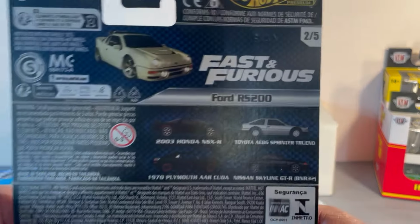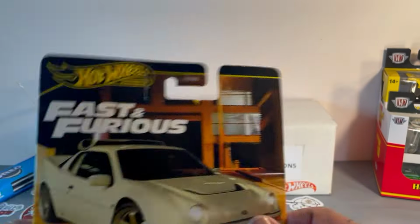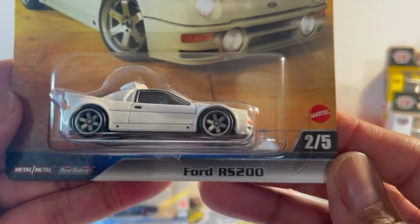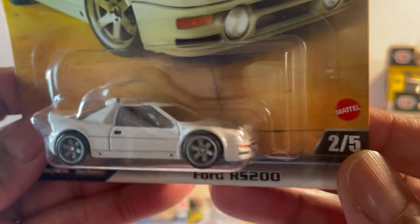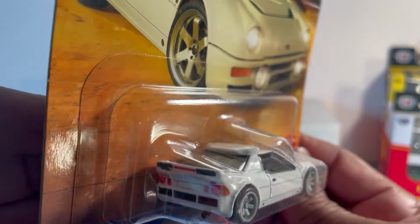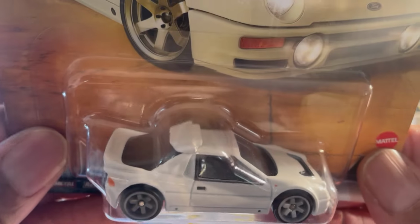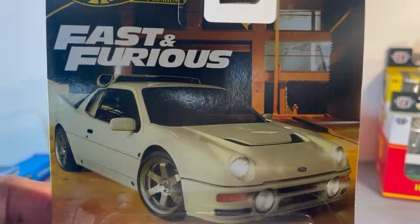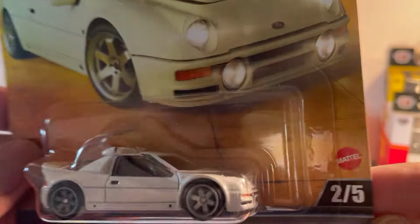Oh, by the way, 5 vehicles in the set. Let's see if I got them all. This one is my least favorite. Number 2 of 5. Ford RS200. This is a rally car. It's white, black interior. I know they love this in Europe, but to me, it is ugly. Number 2 of 5.